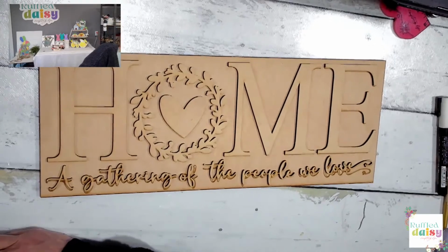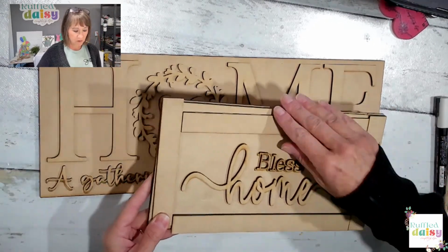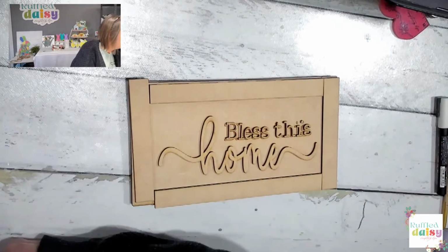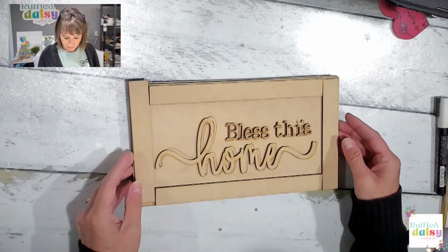So this one is fun. Love this one. And then these are smaller ones that go with it. So it's framed. You have the choice on these. You can do one that says, bless this home. Hold on, let me move these out of the way. Bless this home, and oops.